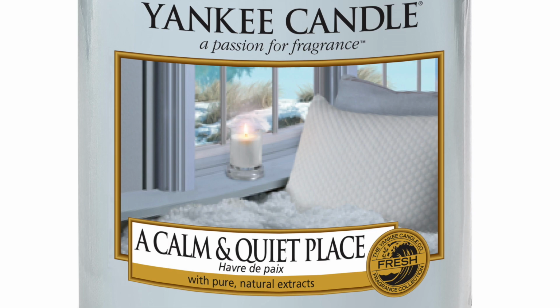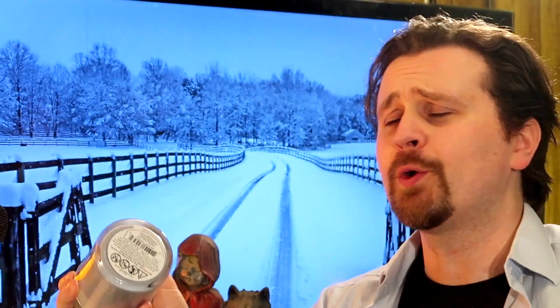Because what we see on the label is that Angora blanket, that faux fur blanket with the pillows. You get that very clean, laundered linen. And for the florals, lavender. I mean, lavender is used 99.9% of the time in all of the different fabric softeners, laundry detergents that we'll ever see. And this is no exception. It's a very soft, clean smell.